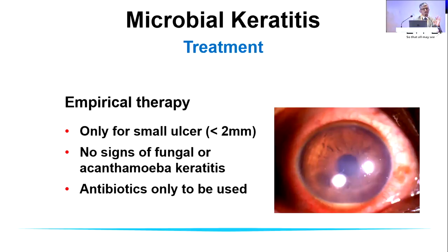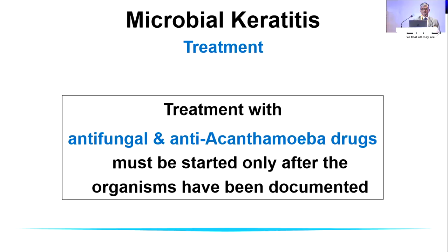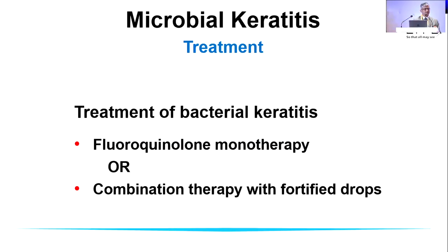And we should use only antibiotics for empirical treatment and call all these patients for follow-up within 48 to 72 hours. All large ulcers should be treated based on microbiology workup at a center where there is enough expertise in the management of these cases. Treatment with anti-acanthamoeba and antifungal drugs should be given only when these organisms have been documented.